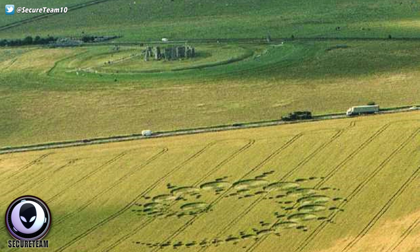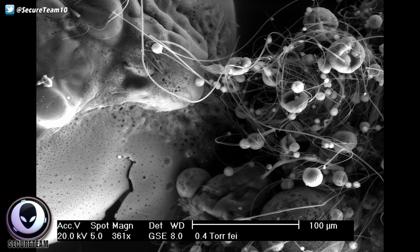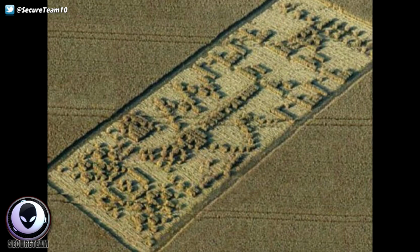Now, we were talking earlier about scientific analysis, and in many of these legitimate circles, they have found that the affected crop stalks have had their very genetics changed or altered. They have also found the water content reduced in the affected stalks. Other analysis conducted by researchers have shown some of the physical and chemical modifications of the soils inside the formations. They've found strange deposits of white powder in the center of some of these formations.